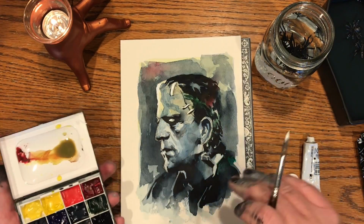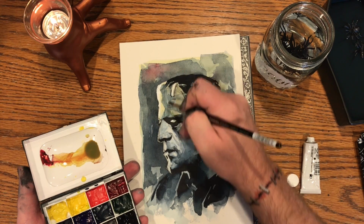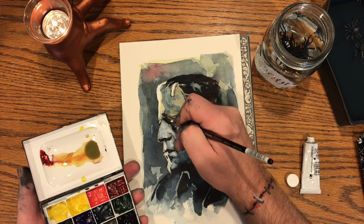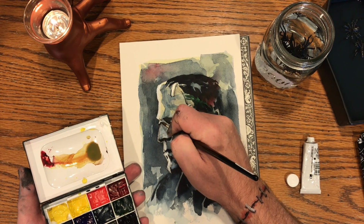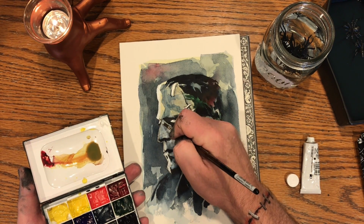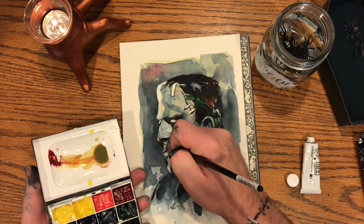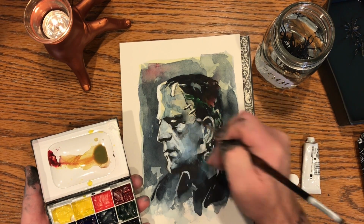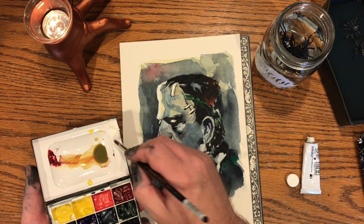And I'm also using it to kind of fix problems or errors on that bright side of his face. You'll see me fix things like the nose and the slope of the forehead, things like that. Yeah, you can see me really fixing the tip of the nose there.